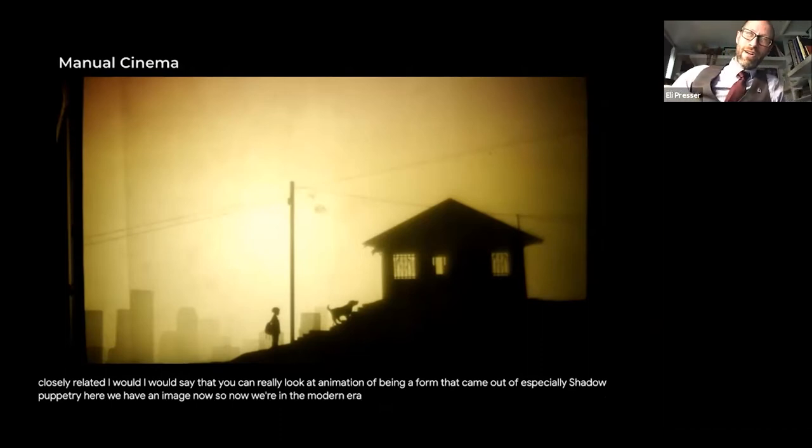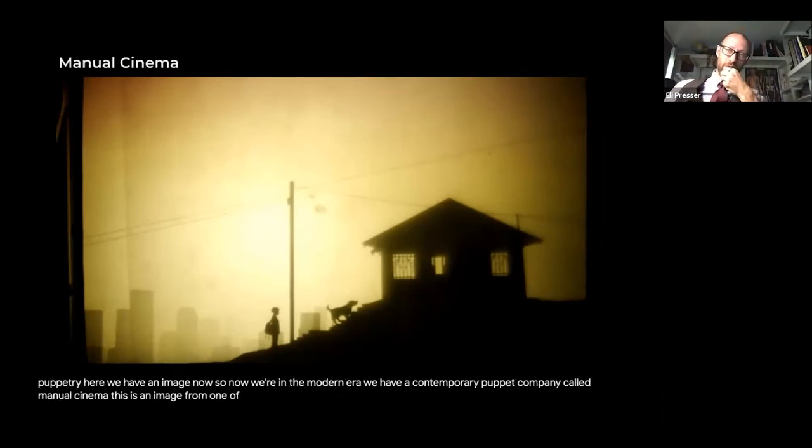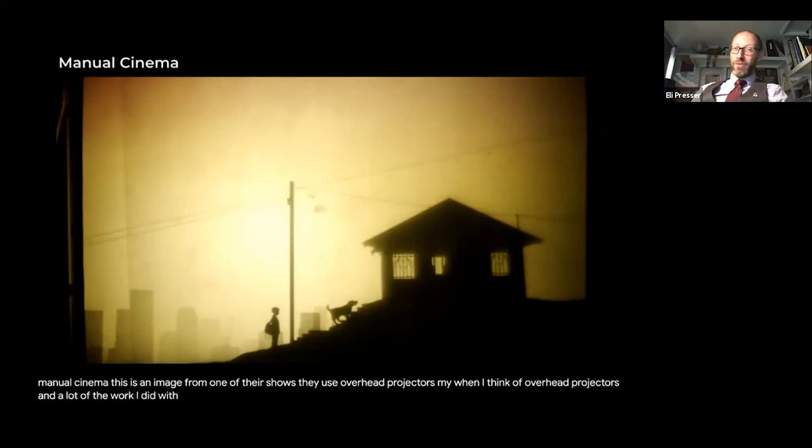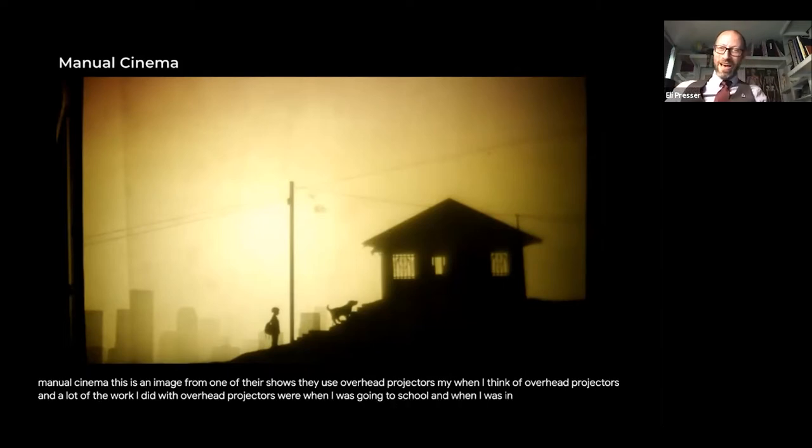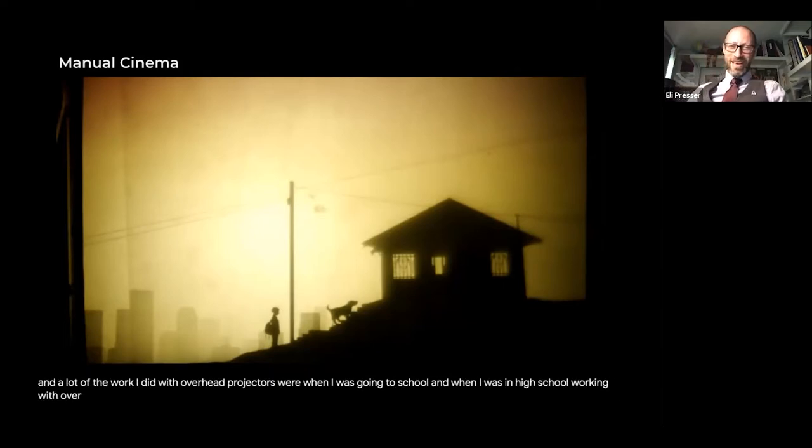Here we have an image now, so now we're in the modern era. We have a contemporary puppet company called Manual Cinema. This is an image from one of their shows. They use overhead projectors. When I think of overhead projectors, a lot of the work I did with overhead projectors was when I was going to school, and when I was in high school. It was sort of as they were being phased out.